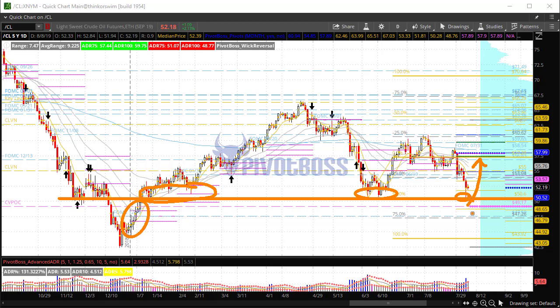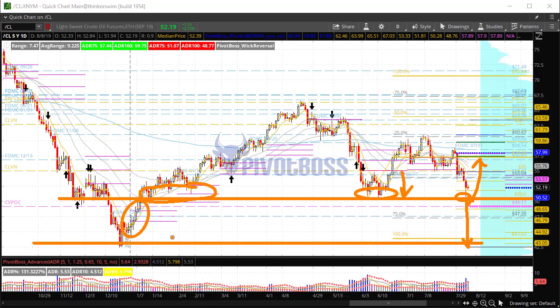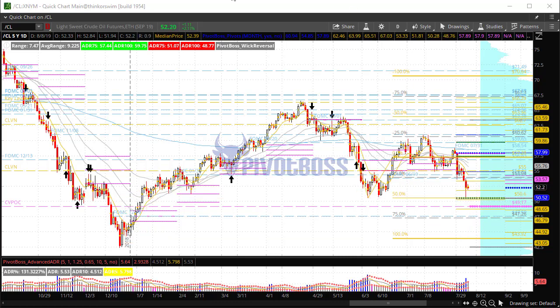Failure to hold that level, again, very similar to what I talked about here, would have key levels down below at about 42.5. So nothing until 42.5 when it comes to support. So if we cannot hold 50, there's going to be quite a tumble down below to reach that next support level. So this is an important zone to continue to watch for crude oil.